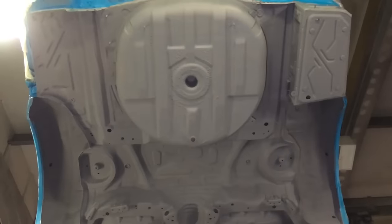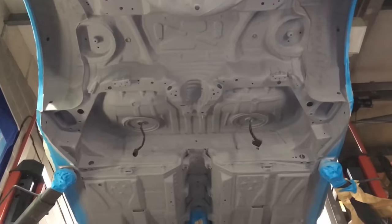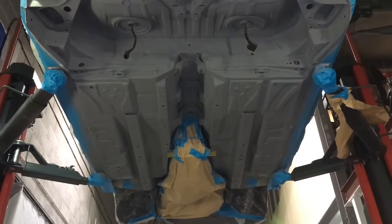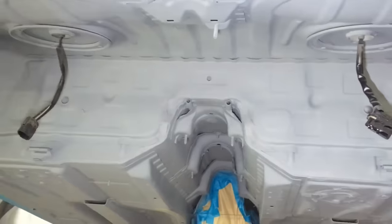So I finished the high build primer stage on the underside of the BMW 330, just panning down toward the front of the car through the central sections down toward the front. We've also carried out a full and detailed mask of the car underneath. So we'd already done a perimeter mask around the outside of the car, around the top of it, to make sure that no atmosphere was falling onto the car.